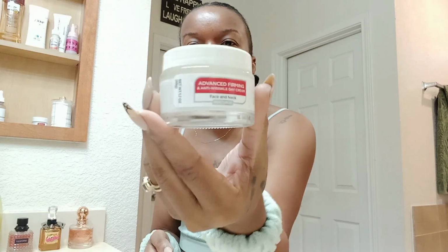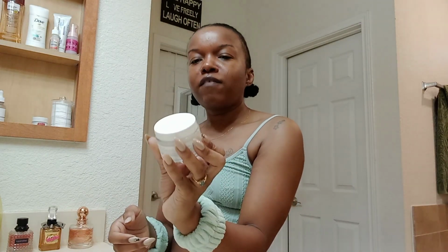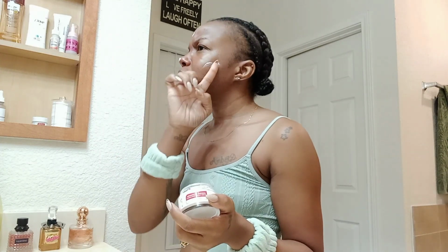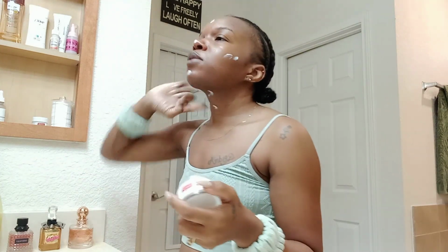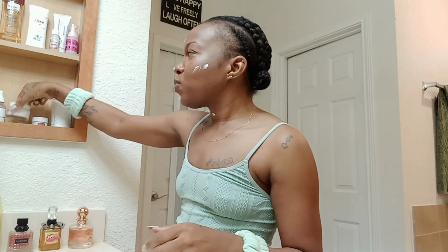Last but not least is the matching face cream. This is the Advanced Firming and Anti-Wrinkle Day Cream for Face and Neck. And I think it was last summer. No, it was before that. Yeah, no, it was last summer. It was the summer after my husband's 40th birthday. My husband turned 40 in May of 2022.